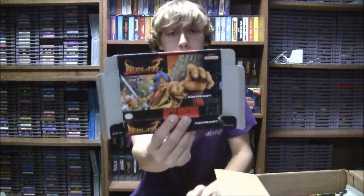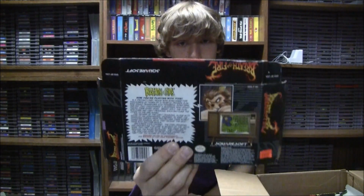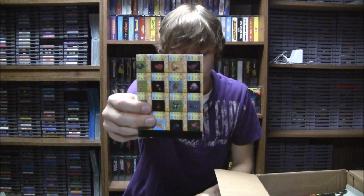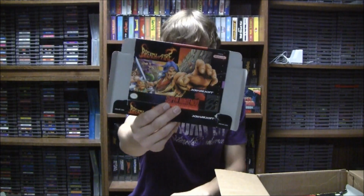I'll start out with Breath of Fire. And this one is in pretty nice shape. I mean, it's obviously not perfect, but it's in pretty good shape. And obviously I do already have this cartridge, and he actually sent this with it as well, the monster chart for the game. So I think all I need now is the manual. There might have been a map that came with this game too, so I'll probably have to pick up the manual and the map to complete this one, but very excited to get this box.